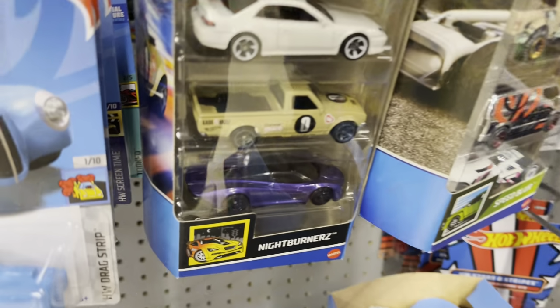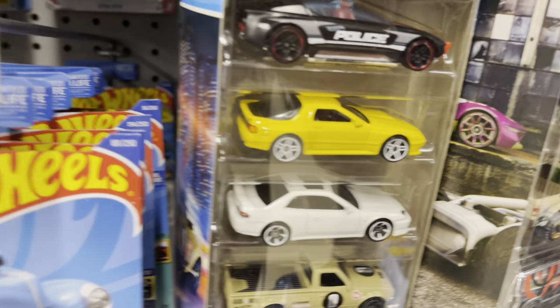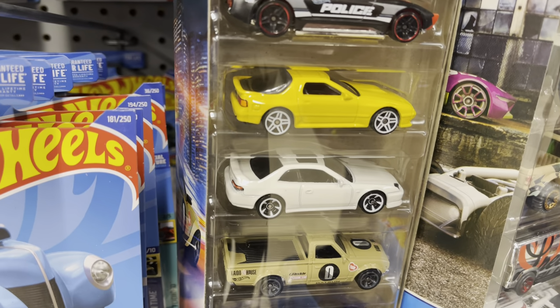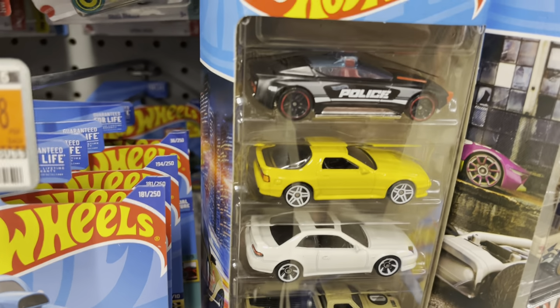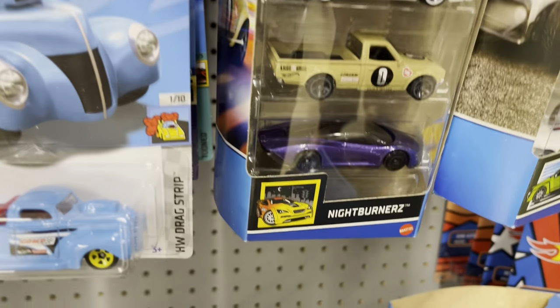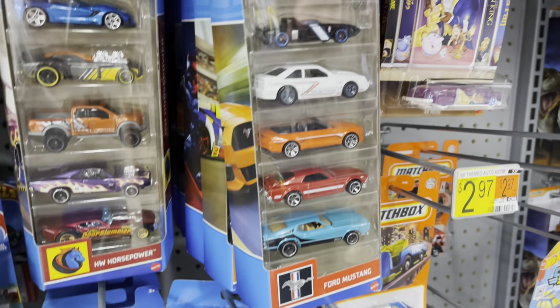Absolutely. So weird. Oh yeah, I was saying in the Whatnot auction today, I'm like, oh, there's the Prelude from the Nightburners, but it was yellow, so it wasn't. It's white. The yellow car is the RX-7. My bad. I do have that main line though. Speed Blur and the Ford Mustang, only one in every case, yet they're still here.